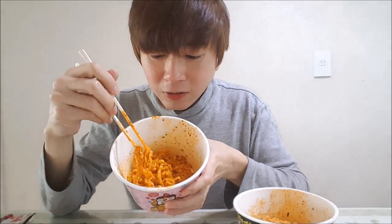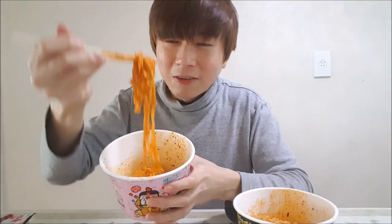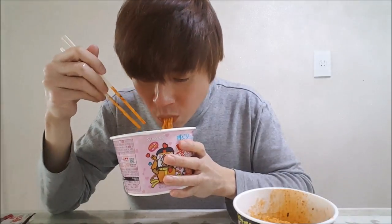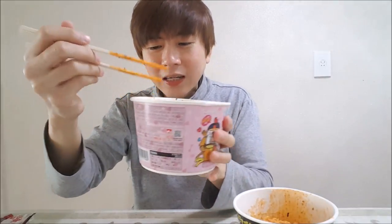taste. And I would say no wonder this is pink. This tastes very like, it just feels like the kind of taste girls like. A lot of cheese, sweet, slightly spicy, just a delicious, fun taste. So just a very delicious and very fun taste, very friendly taste. Now compare with this.